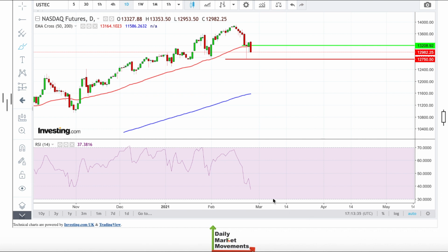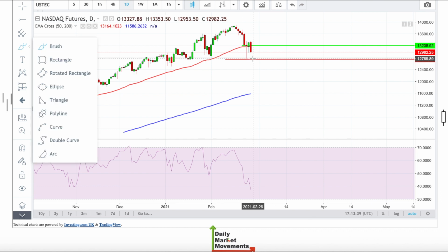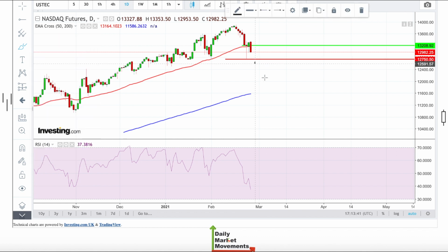Very simple from here, guys. If we break below the swing lows of this week, which was down at 12,769, you could see a movement down towards the 200-day EMA at 11,600. But if we can flip around and end the day bullish, above the 50-day EMA, so above 13,130, then that's a third hammer candlestick in a row, and you could argue this has just been another flush out.